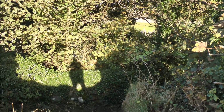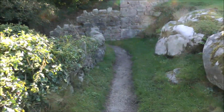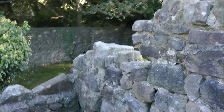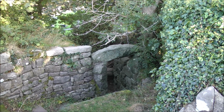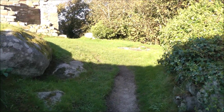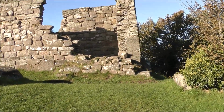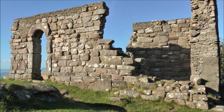But if you follow that round down there, or even down this path, down the steps, round more steps, and under there, you'll get to some early Christian carvings into the rock, and end up in the churchyard where we were earlier. But yeah, fascinating place, absolutely beautiful. Used to test cameras here.